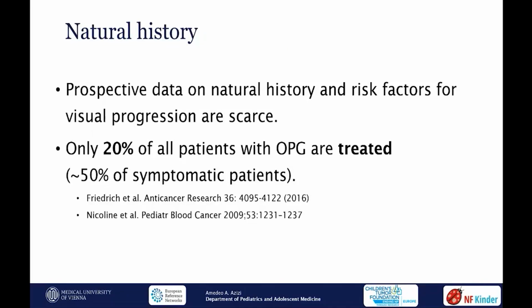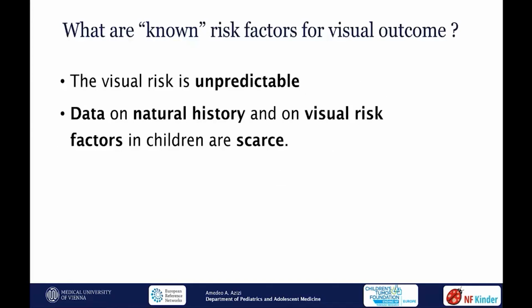Prospective data on the natural history and risk factors for visual progression are scarce. So we know that only 20% of all patients with optic pathway glioma actually are treated, around 50% of symptomatic patients, which is, if you take all NF1 patients, around 3 to 5% of all NF1 patients. The visual risk is unpredictable, so far at least.